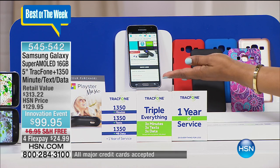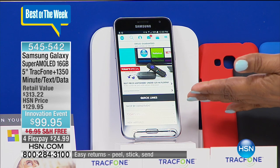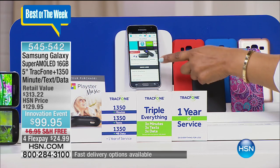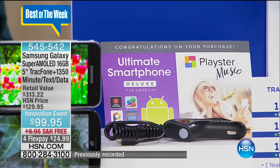I don't know if we've mentioned it yet, but you can even keep your existing cell phone number. So that's nice. A lot of you have had the same cell phone number for the past 25 years or 20 years or 10 years. You can keep that same cell phone number. We're going to give you more apps as well. So we'll talk about that. We give you the car charger.